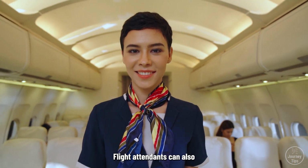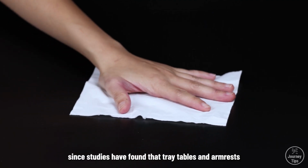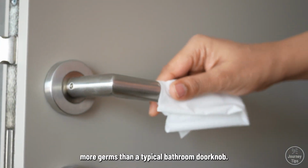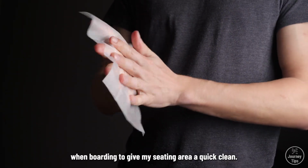Flight attendants can also provide basic sanitizing wipes for your seat area upon request. This is especially valuable since studies have found that tray tables and armrests can harbor more germs than a typical bathroom doorknob. I always ask for a wipe when boarding to give my seating area a quick clean.